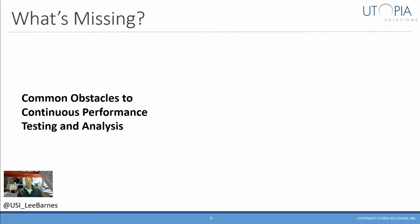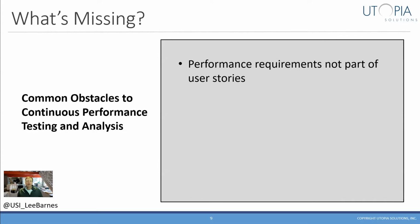There must be something standing in the way. And in my experience, there's several things. So let's take a look at some of the more common obstacles that we can find with respect to building performance testing and analysis into our pipelines. First, the lack of performance requirements in user stories.